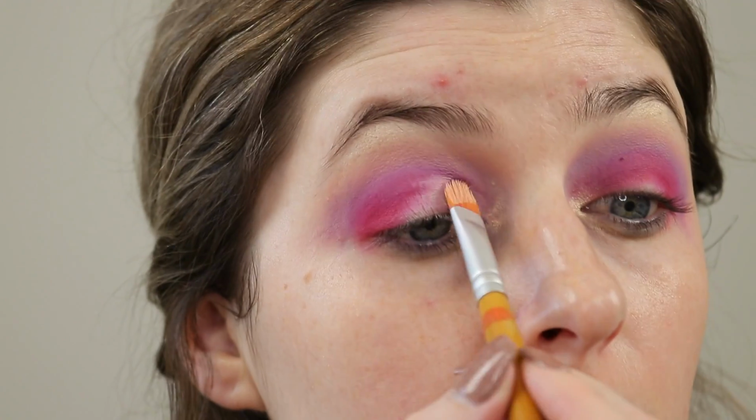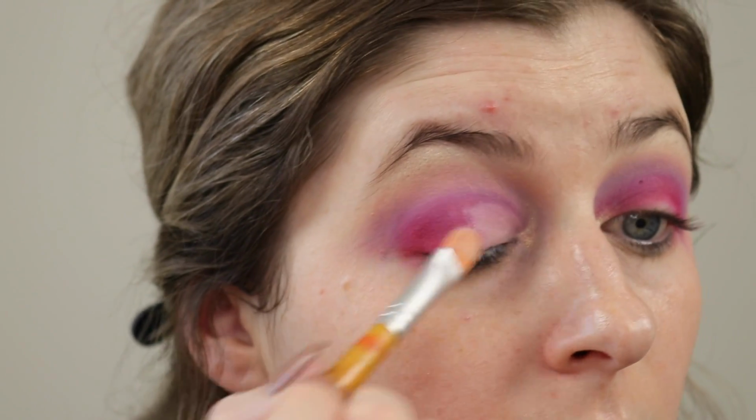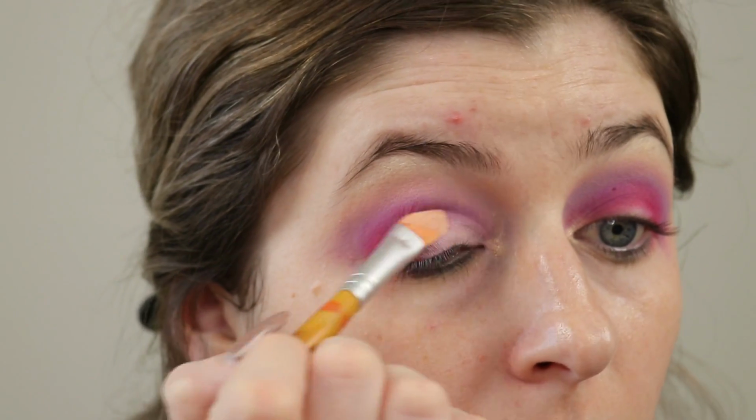I find if you tilt your head back, you can really see where you want to take it, especially if your eyes are a little bit deeper set. So I'm going to do that on the other eye now.